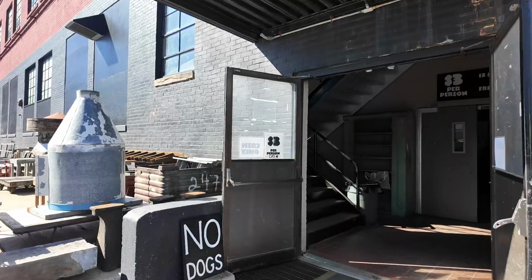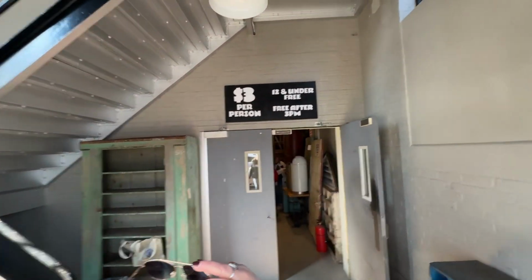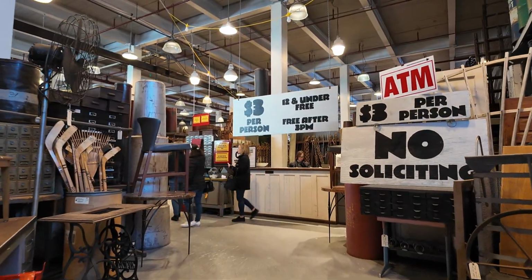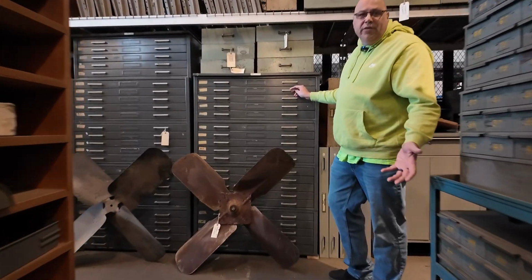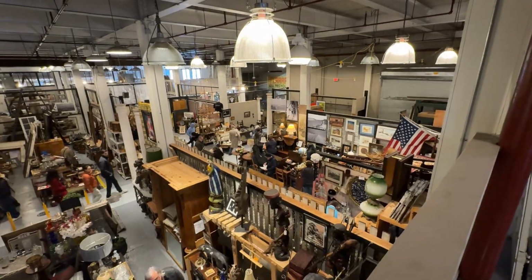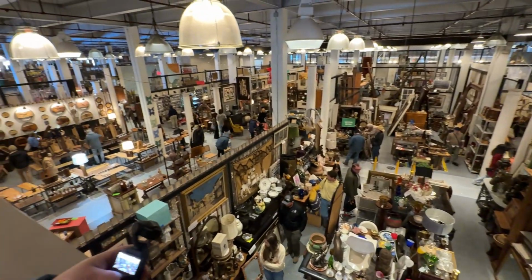Now, Kay, there is an entrance fee. Yes, there is. There's a $3 entrance fee. 12 and under are free. It's free to enter after 3 p.m. We're here just after 10:30. This market is in an 1890s factory building. That's almost 3 acres. Wow. That's huge.